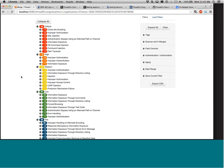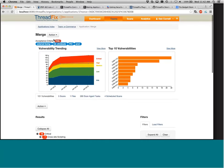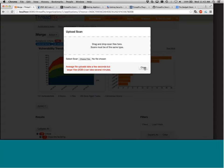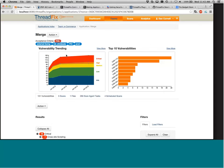What ThreadFix lets you do is it lets you load in data from a variety of different sources. And so if you're doing scanning with a desktop-based scanner, you can go and you can manually upload scans. That's fun the first couple times. It gets a little old.